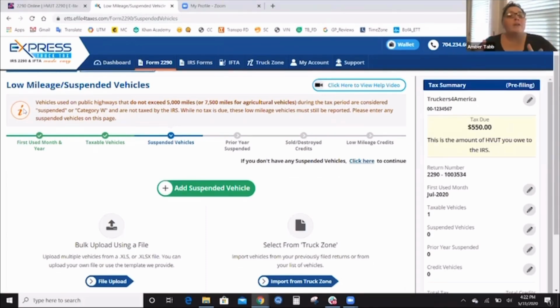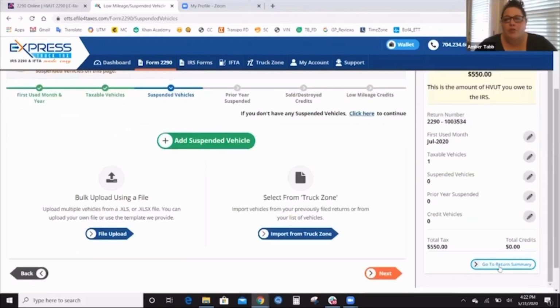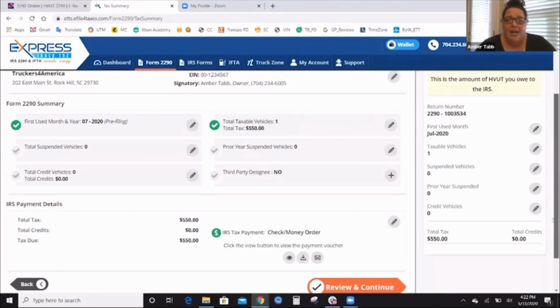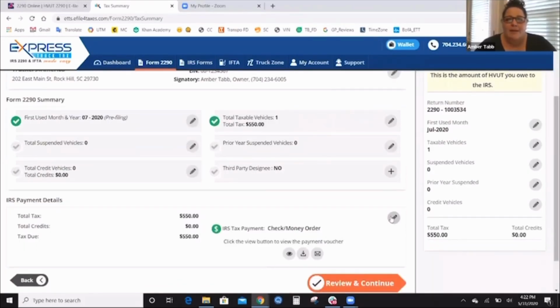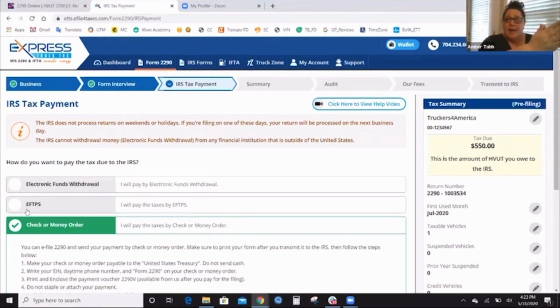And you always want to choose check or money order. There are 3 options to pay the tax, and that leads me to my next point, and I'll go ahead and go here on the screen so that you can see it as I'm talking. When we go to the return summary and scroll down to the bottom, it says IRS Payment Details, and I'm going to click Edit right here so you can see this. There are 3 ways to pay your IRS tax, and this goes directly to the IRS. It's not like you're paying a third party to then go to the IRS. It goes directly from you to the IRS.